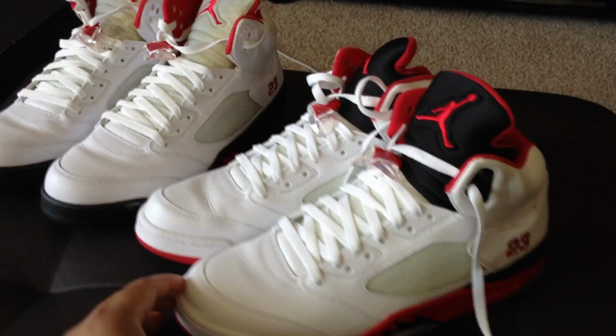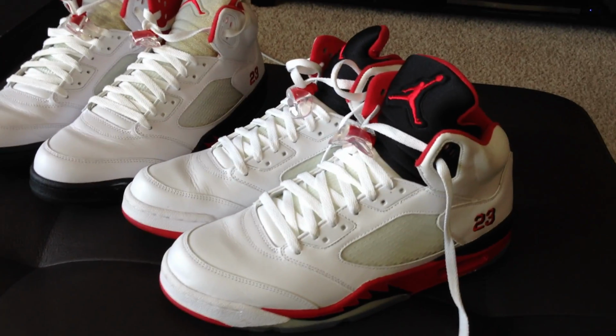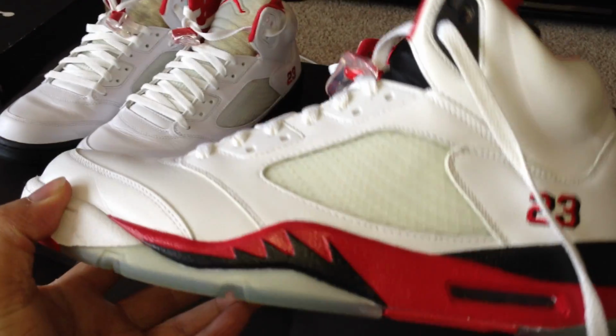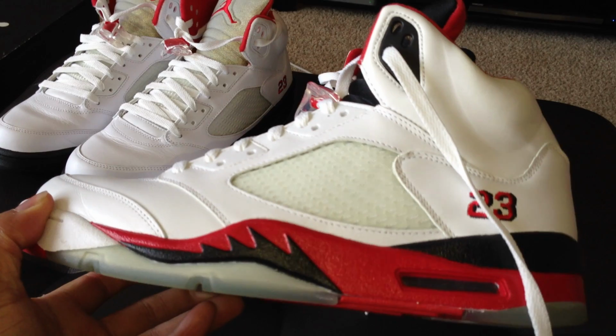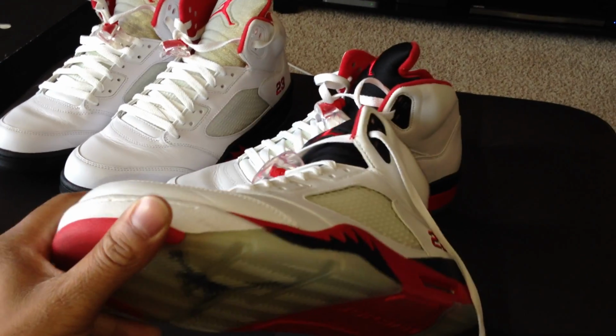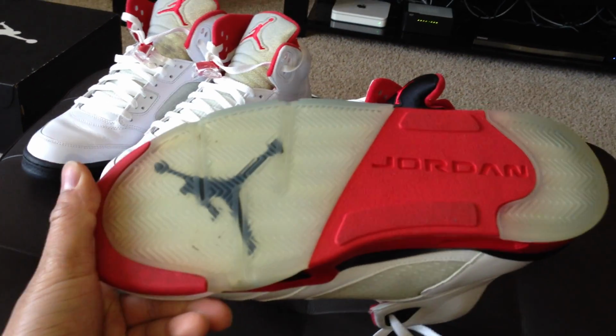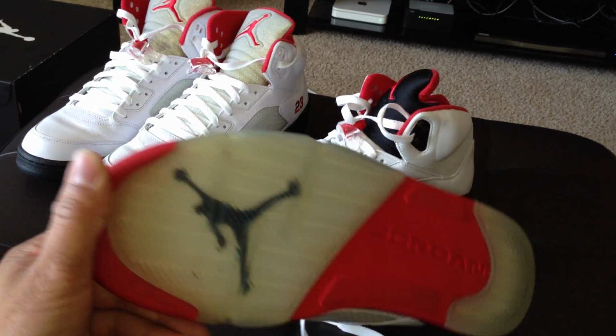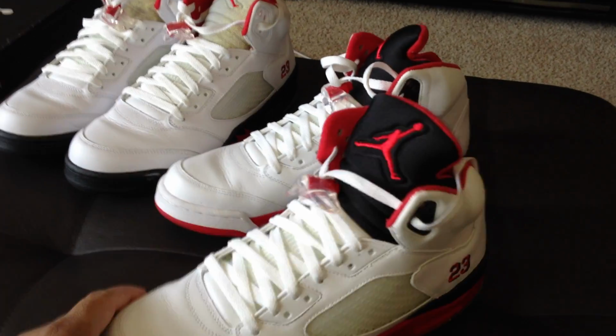And again, I believe these are rumored to come out again this year too. And again, I may have to pass. I think I got these in 06, 07. I can't really remember. I think 06. You look at the sole. It's still clear.